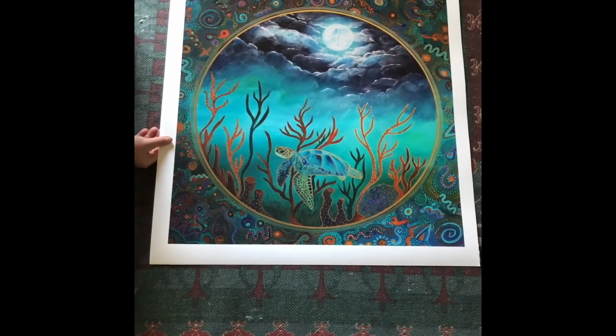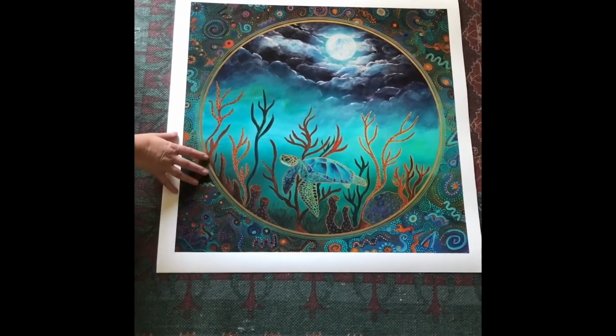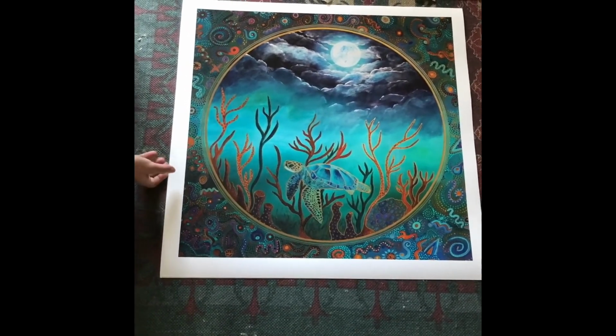So that's the lot. That's again a little bit bigger size than the smaller ones, and I have got a couple of this size, and they will be just at the 50 centimetre by 50 centimetre then.